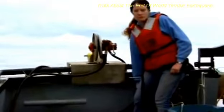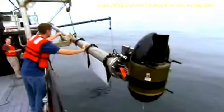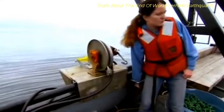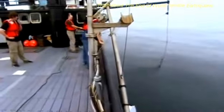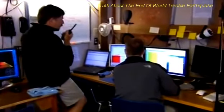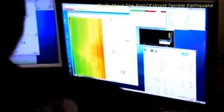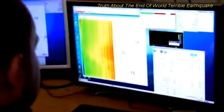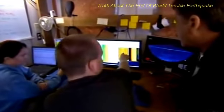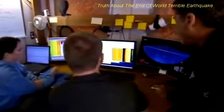Okay, we're going to put the pole out. Sonar can detect what's invisible to a camera's lens. About where the 20 fathom mark is? Yeah, that'd be perfect. If the fault is harmless, the seabed should appear smooth and undisturbed. This would indicate the plates are slipping past each other unimpeded. If sonar detects mountains, it's a sign the plates are jammed and an earthquake is building.